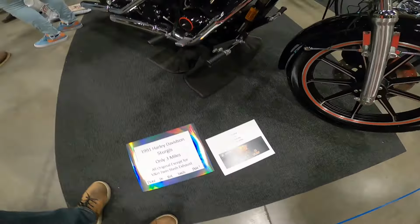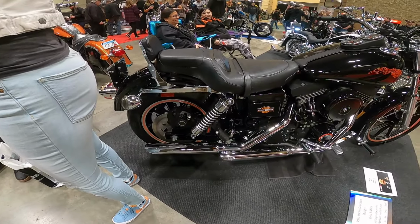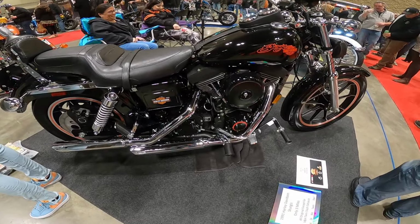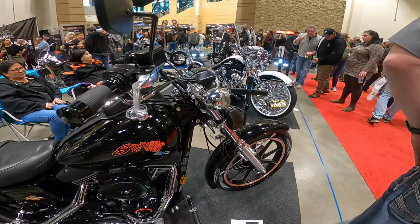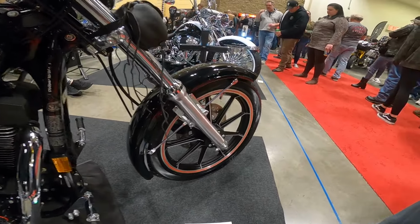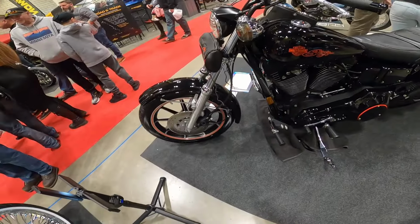Now, this is a 1991 Harley-Davidson Sturgis. I've showed one of these on the channel before. This is one at the bike show. Again, it's a motorcycle that's classic and class. This bike only has 3 miles on it. If it was mine, it would be ridden. But each to their own.